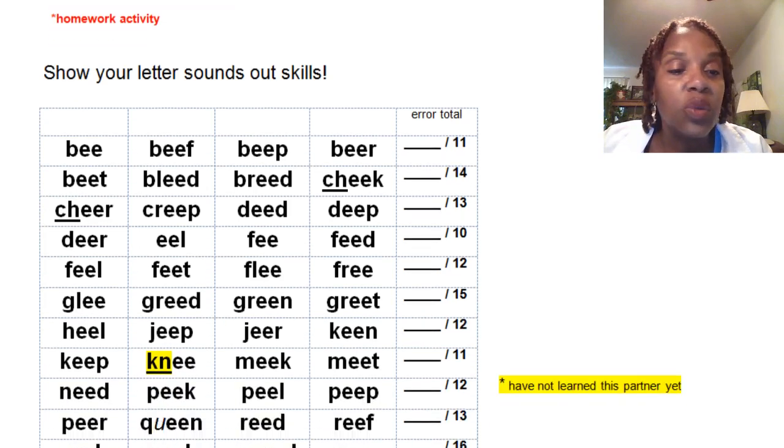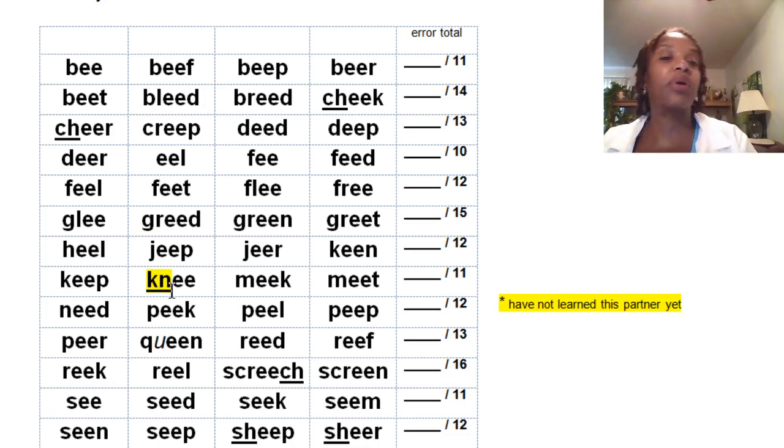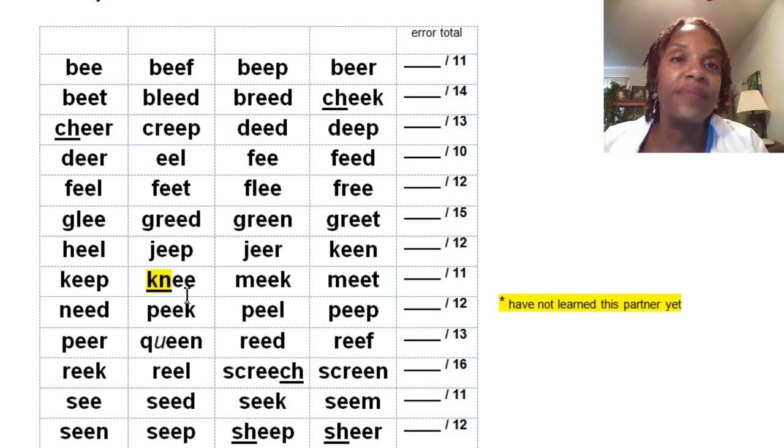Now, if you come across a word that you can't sound out, like this one here, because we haven't learned this partner sound KN, it's called the silent first letter partner. So if you come across a word like this, just ask your mom or your dad or your parent or your reader teacher what this word is, and we're going to learn this partner sound in a future class.